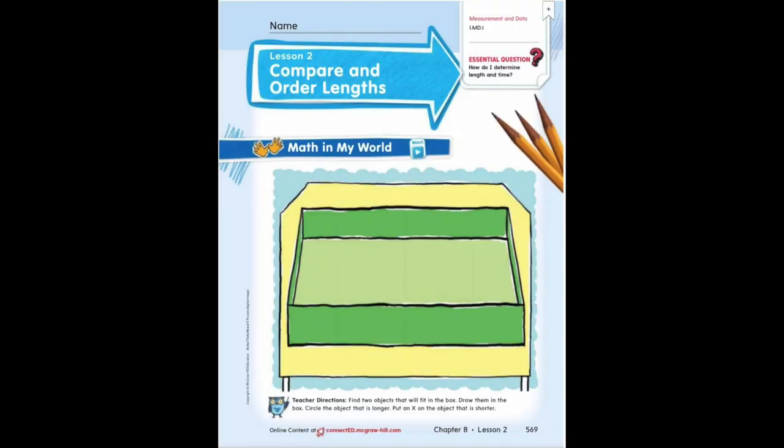So, we are going to continue talking about measurements today, but hopefully this book helps you better understand the words that we use when we talk about measuring the distance of things. Today we are going to continue comparing lengths, and then we will also be putting different lengths in order.